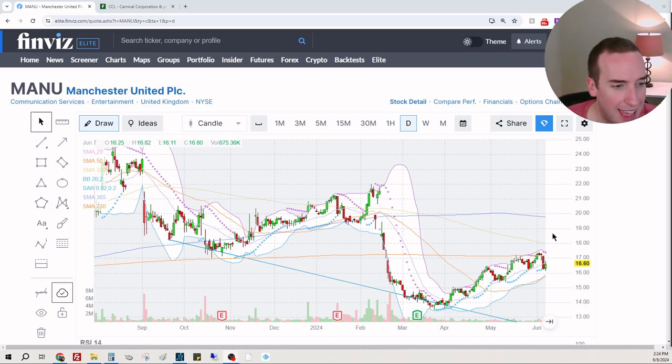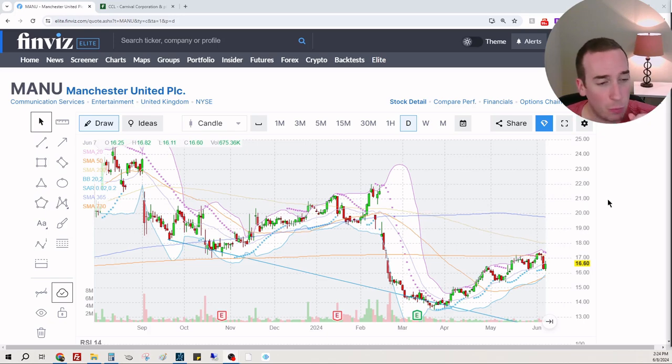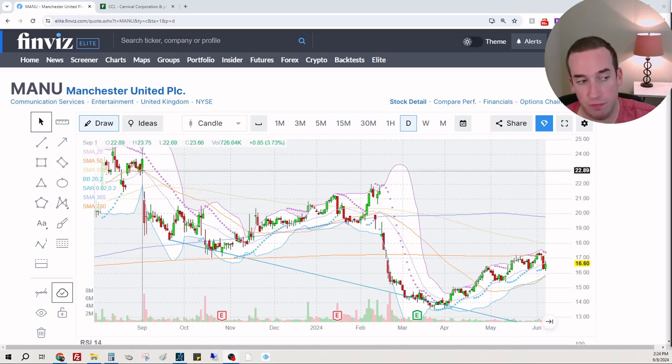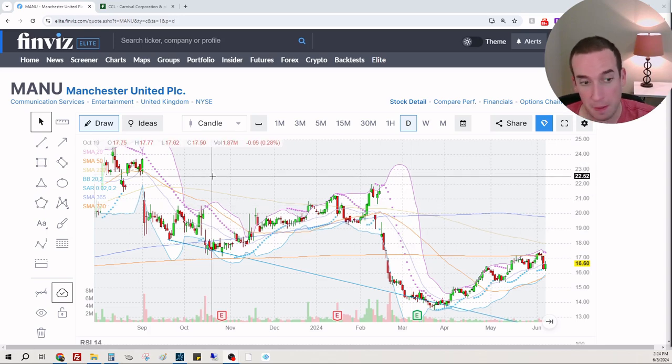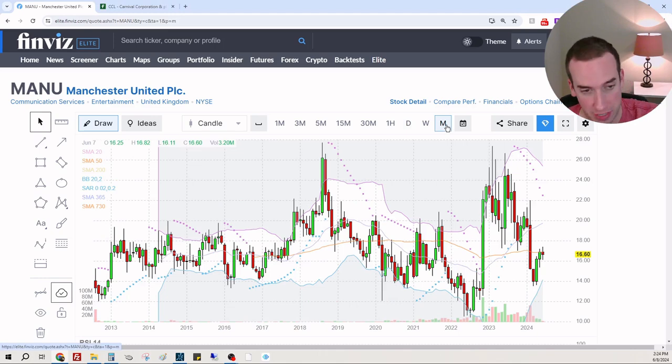Second, looking at gaps. This is a very gappy chart. And what I mean by that is we have a gap here and we have a gap here. So for Manchester United, I think the upside targets are obviously going to fill these gaps around $20.50 and also $22.50. That is the upside target. We're going to go ahead and expand the chart here and we're going to see what the potential downside targets are.